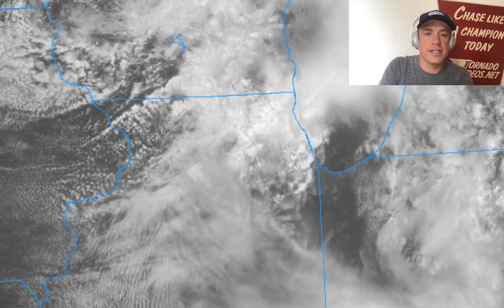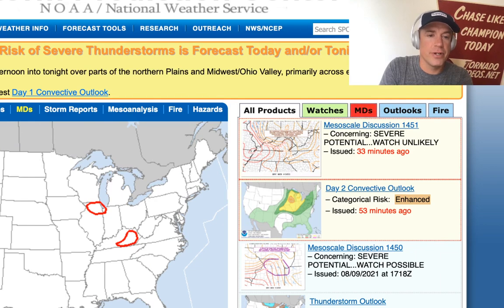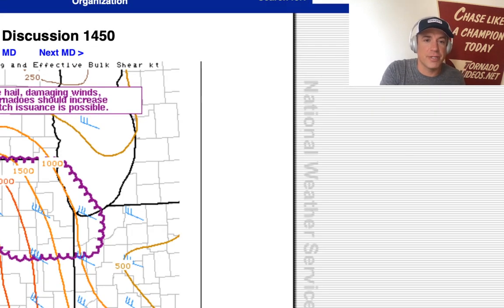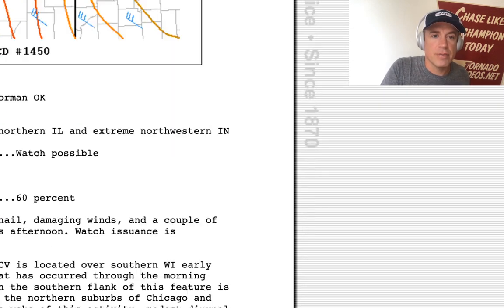See what the mesoscale discussion says. We got a new MD out here in northern Illinois. Purple box. Tornado threat should increase this afternoon. Watch issuance is possible. Shows that stable air there right across northeastern Illinois, but right coincident with that clear slot lifting northeast across northwestern Illinois. Axis of 2 to 3,000 CAPE lifting off to the northeast. So I think somewhere near or just to the south of Rockford looks more likely.